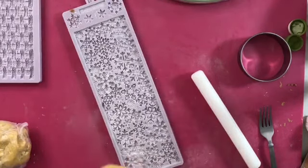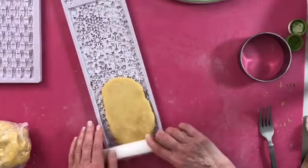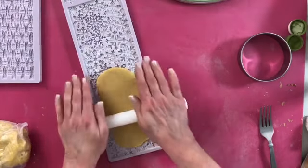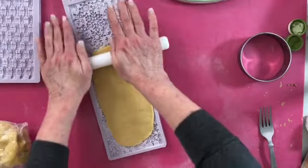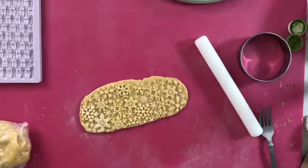Right. So I've just cornfloured the mould. Put the pastry on top, and then, like you would with your sugar paste, just roll it in. Okay. And then it just comes out like your sugar paste does.